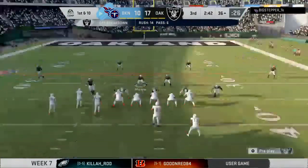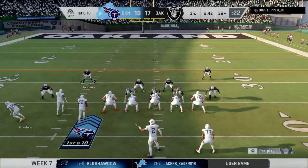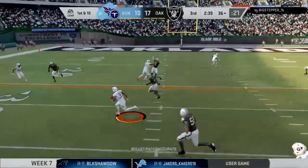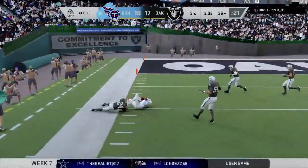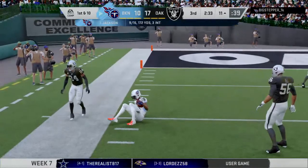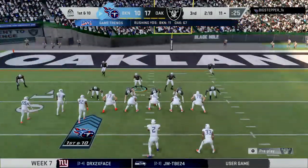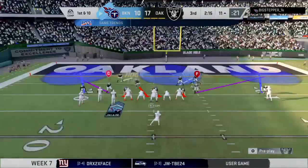So from the 36 now, 1st and 10. Jackson from the shotgun. Dumps it off to Lewis. And he gets this one inside the 15, just a yard or two shy of the 10. 25 yards there on the catch and run. And the first down.